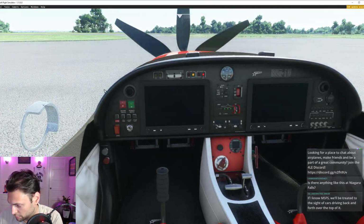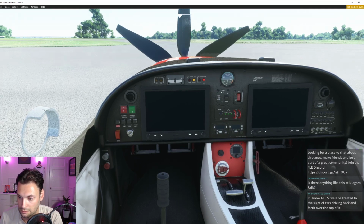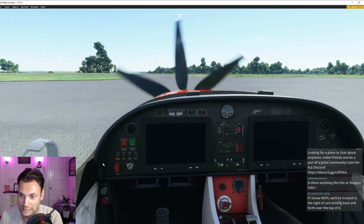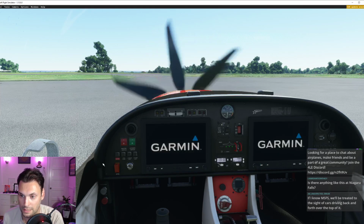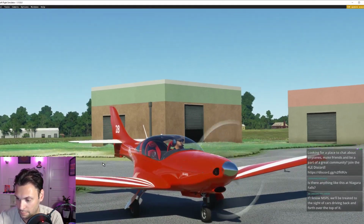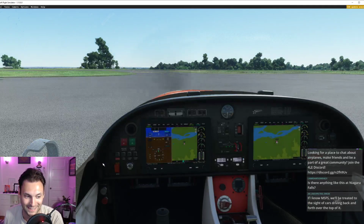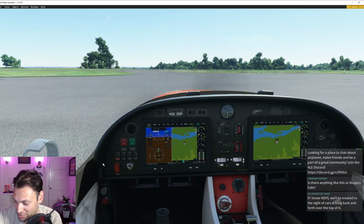Okay, so we're good in that. Still haven't figured out how they want you to start this thing. There's no mixture, there's no condition lever, there's no ignition, because this was not designed to be a PT6. There it goes. Yeah, we'll see what it brings.